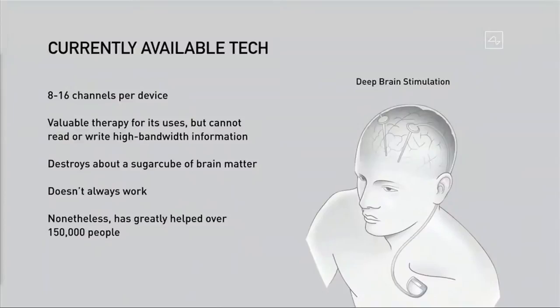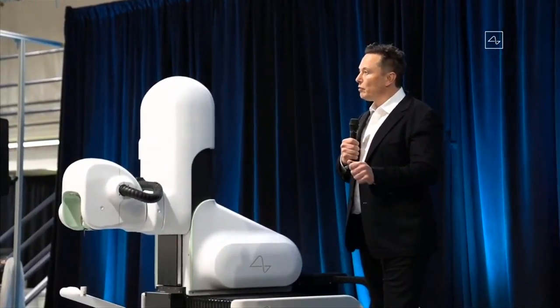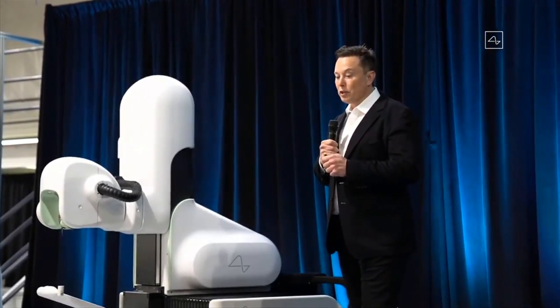And then in terms of what is currently available, there is something called deep brain stimulation, where they put a small number of electrodes in your brain, and will actually zap your brain with an electric current. It's valuable for its uses, but it can't read or write high bandwidth information. I would say this is a bit like kicking the TV, which does work, but not always, and it has limitations. Nonetheless, this has greatly helped over 150,000 people, and despite being somewhat of a brute force approach, it has been very effective for a lot of people. And this is what's currently available. So we want to radically improve this by multiple orders of magnitude, improve it by a factor of 100, then 1,000, then 10,000.